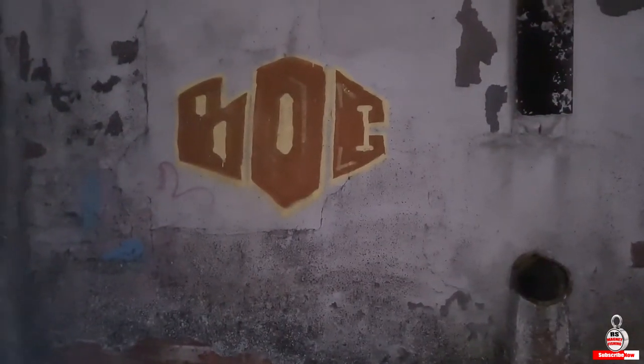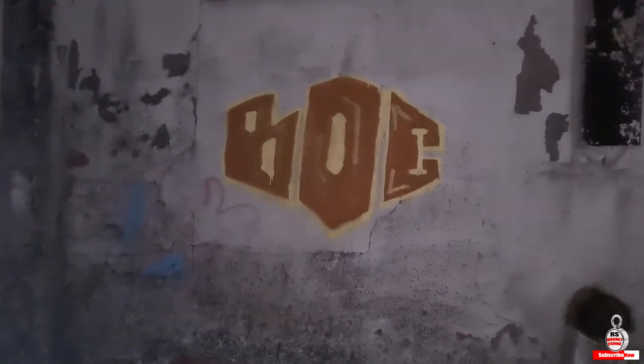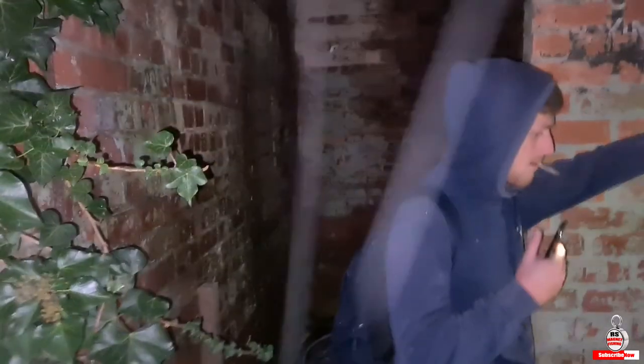Here's a room where the roof fell in. Well, part fell in. I think there was like a false roof in here. But, yeah. First bit of graffiti we've seen. It's a bit strange for a place like this, but yeah.